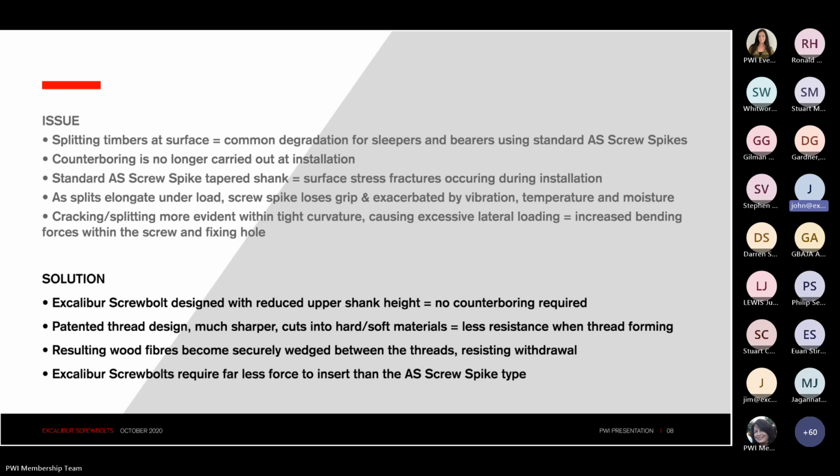The main issue with the traditional screw spike that dates back to Victorian eras is the splitting of the timbers at the surface. This is a common degradation for the sleepers and bearers using screw spikes. Counterboring in the sleeper is no longer carried out at installation, so the standard AS screw spike, being tapered, basically sets up surface stress fractures occurring during the installation.